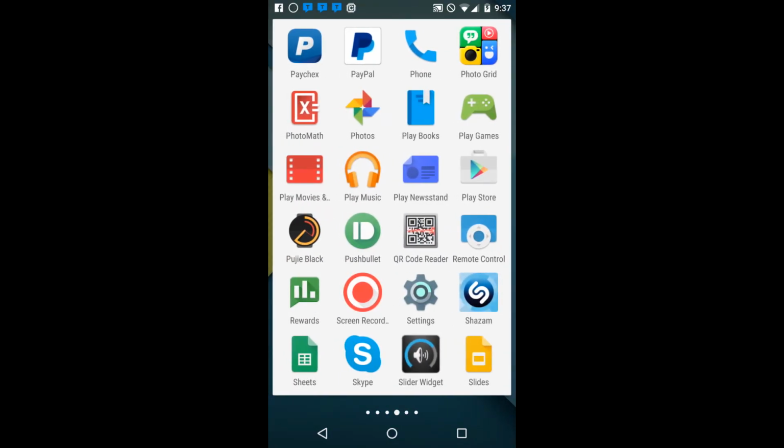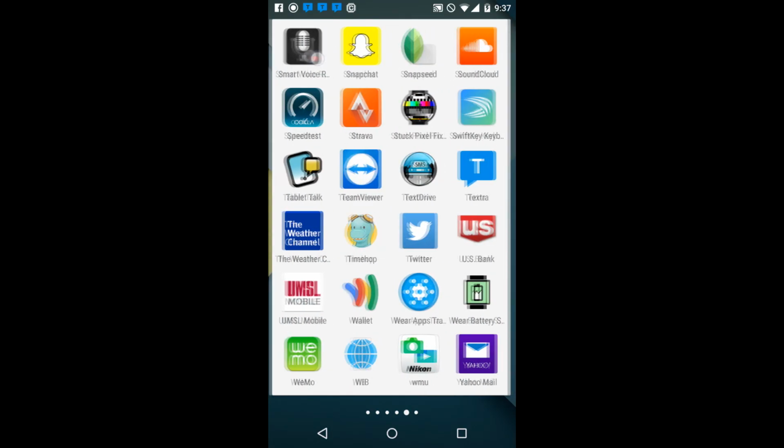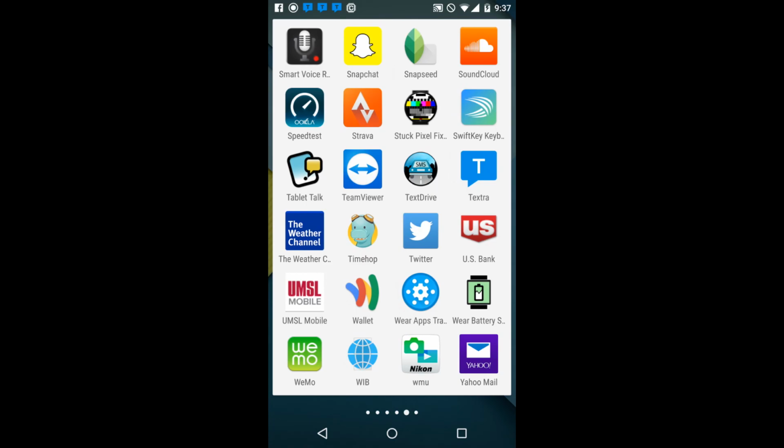We have Google Opinion Rewards to just make some money that I can use to usually just buy apps or buy movies to rent on Google Play Movies on my Nexus Player. And then we have the screen recorder that I'm using now. Coming over further, we have a voice memo recording app right there, which is pretty cool.